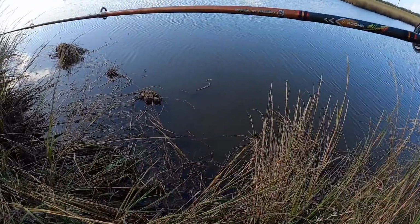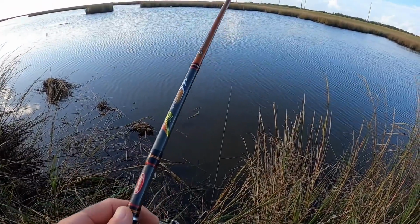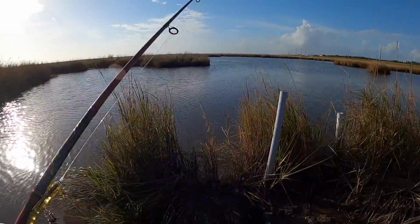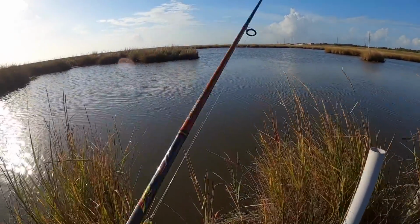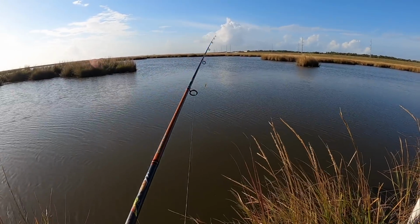He's throwing a gold spoon. I'm gonna throw this rattling shrimp real quick because I can fish it slow through here. Just creep it along. Oh, there's a lot of activity out here at the end.